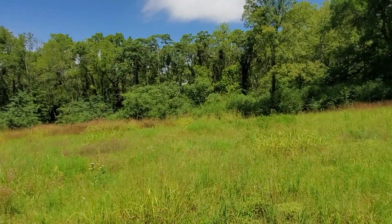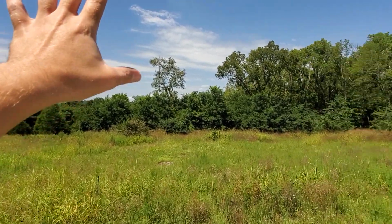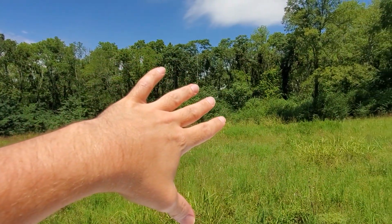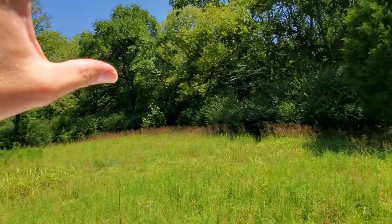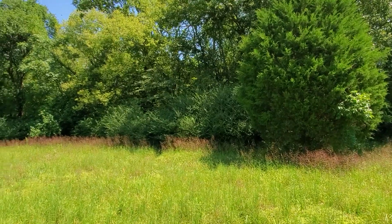It would have the sun coming from that side in the afternoon. So we'd end up with afternoon sun in the backyard, or I'm sorry, afternoon shade and morning sun from the trees, or morning shade from the trees. I can't get that right.